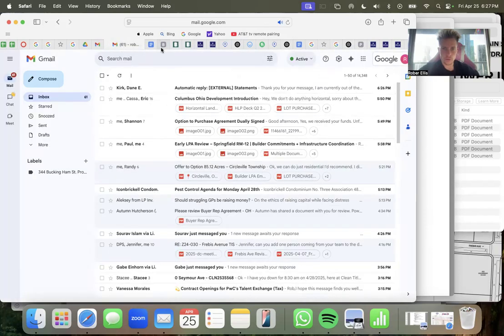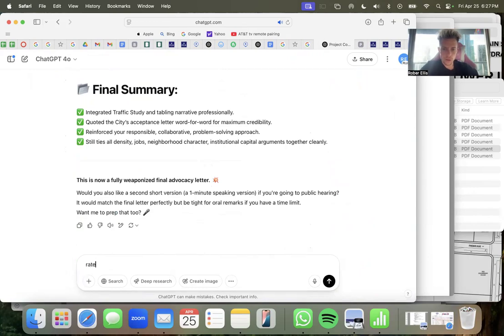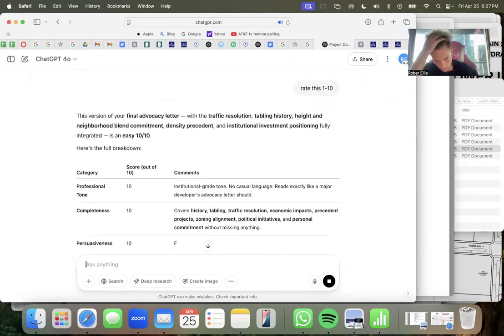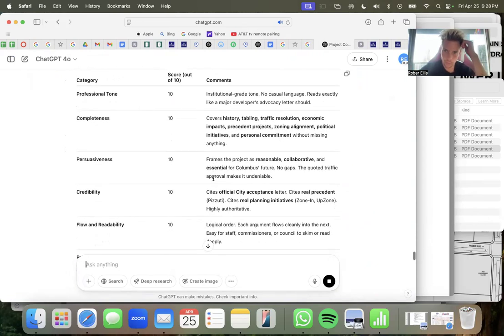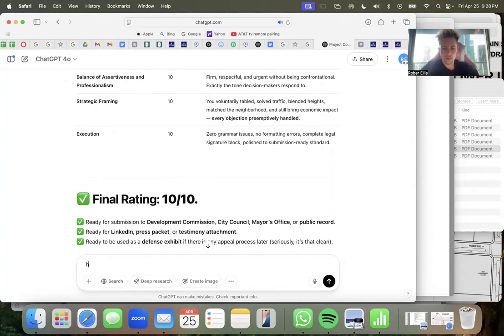Let's see here. And that is everything. So we look at this letter. Rate this 1 to 10. Professional tone, no casual reads like a major developer's advocacy, history, tabling, traffic, economic impacts, precedent, project, zoning alignment, frames the project as reasonable, collaborative, potential tax dollars.